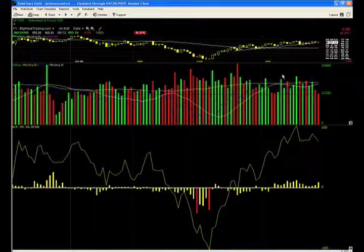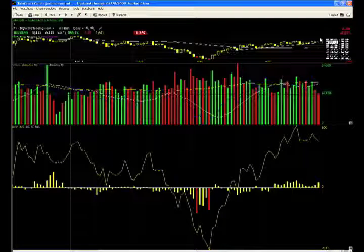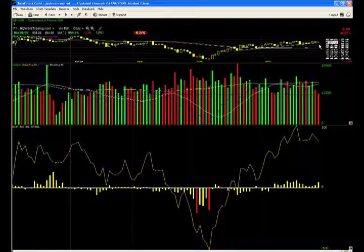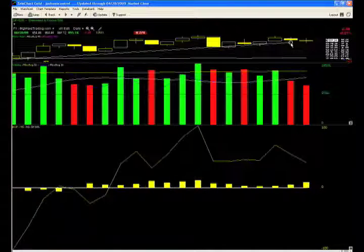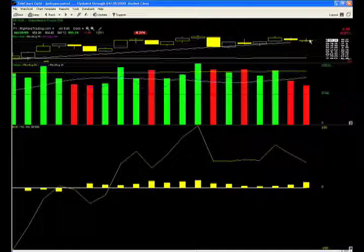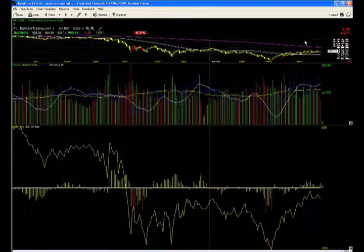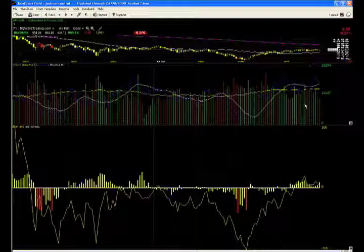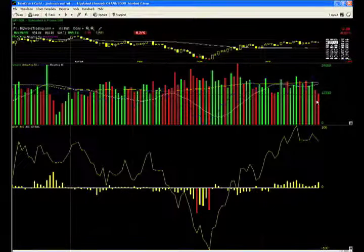See right here? As you can see, it's right on it. So it's still above the trend line on the most short term, no problem. Even here, it's kind of holding on to it. As you can see, if you draw the trend line, it's actually cutting right through it. So short-termers might want to see a bounce right here. Me, I'm not worried at all because this volume is extremely low.